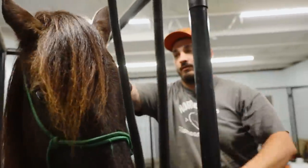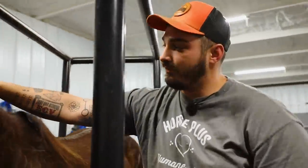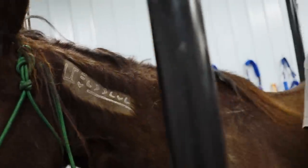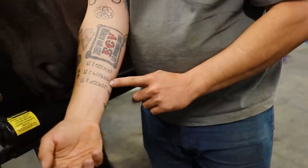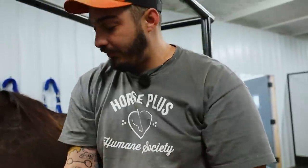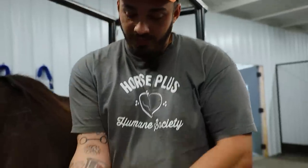I forgot to mention, he is a Mustang. So this is his brand. And this is also his brand. I got this done a few months ago. It's all the Mustangs I've owned in my life. And I left space because I'm planning on owning a whole lot more.